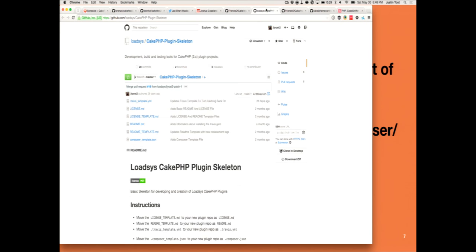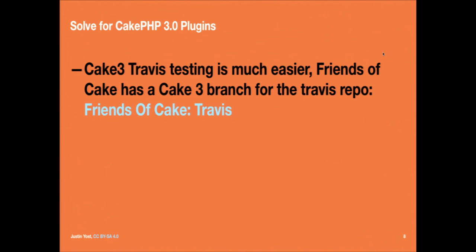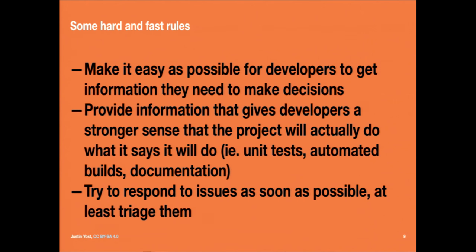Lodesys also released a plugin skeleton that does kind of the stuff that I did for a bunch of Lodesys' plugins to make them all meet this standard and make them all look like they actually are maintained, because we actually try to maintain them and we want to be good members of the community. For 3.0, Friends of Cake also has a 3.0 version of the Travis project. You should use this stuff. You should use Travis or some other CI. You should have unit tests. You should be doing all these sorts of things.